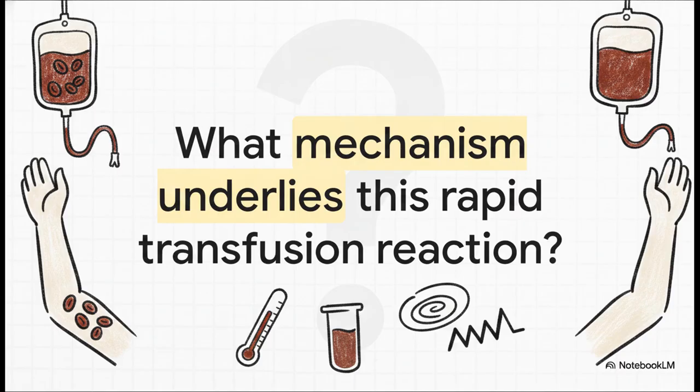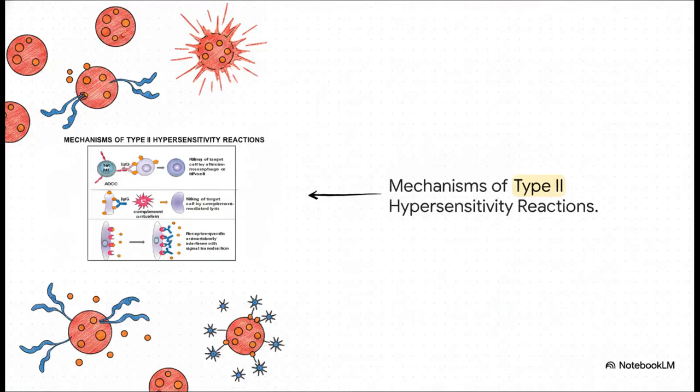Let's pivot to another clinical scenario to look at the C in our ACID mnemonic, cytotoxic hypersensitivity. Imagine a 45-year-old patient with blood group A receives a blood transfusion during surgery. Within just 30 minutes, he develops a fever, chills, dark urine, and his blood pressure absolutely plummets. This is a total medical emergency. What went wrong here? What's happening in this scenario is a type 2 or cytotoxic hypersensitivity reaction.